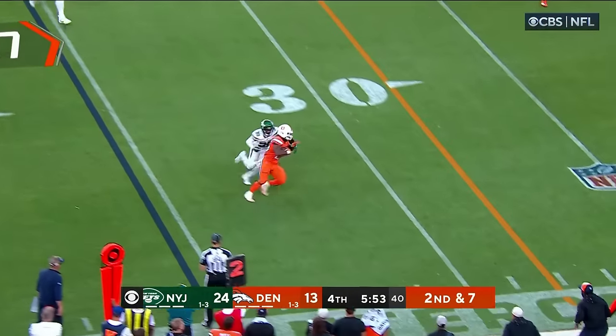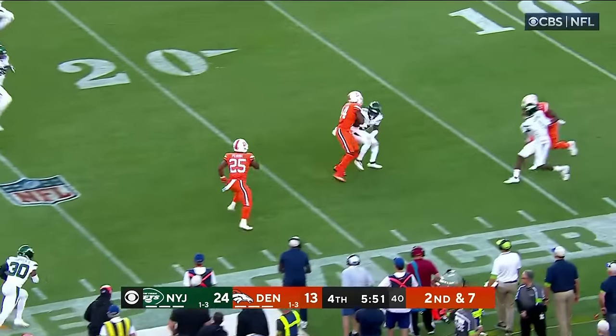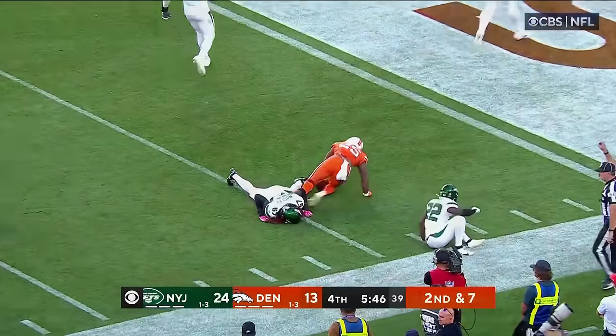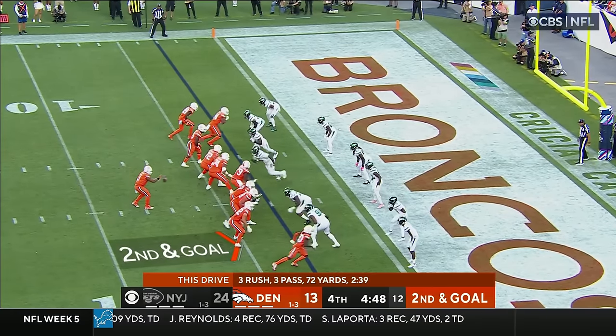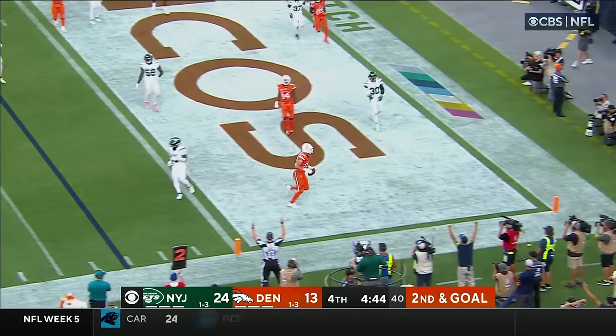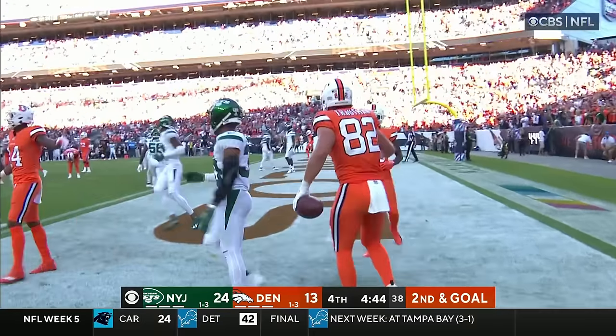Wilson able to get rid of it. And Perine breaks a tackle. Picks up the first. Still going at the 10. Perine down to the 5. Second and goal. Inside 5 to play. Wilson wide open man. And it's a touchdown for Adam Troutman.